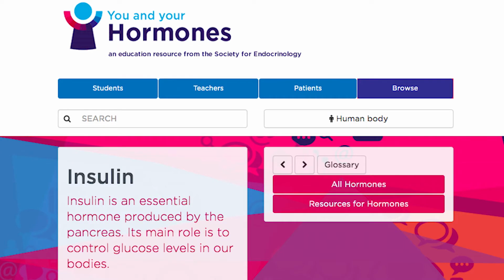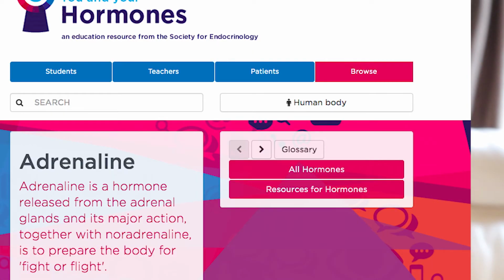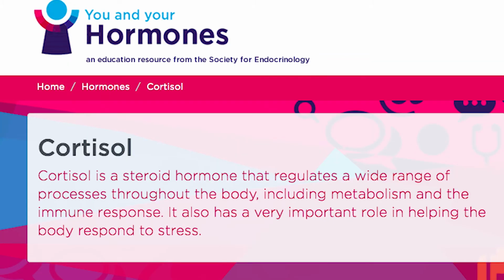Now, let's talk about a few hormones in particular: insulin, adrenaline, and cortisol. Insulin is made by the pancreas, and its main function is to control how your body uses carbohydrates, which is our main energy source. Adrenaline is a hormone released by the adrenal glands, and its major action, together with noradrenaline, is to prepare the body for fight or flight. Cortisol is a steroid hormone that regulates a wide range of processes throughout the body, including metabolism and the immune system. It also has a very important role in helping the body to respond to stress.